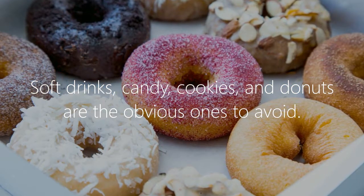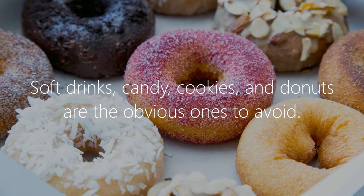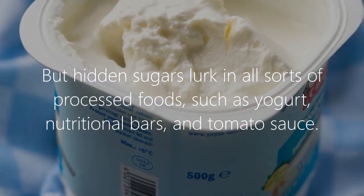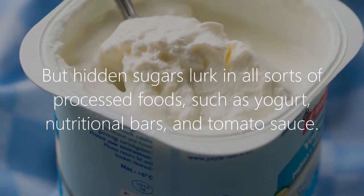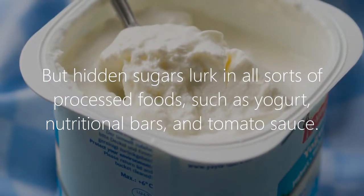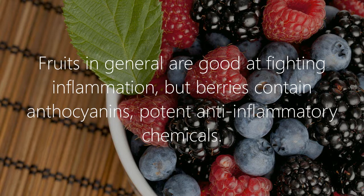Soft drinks, candy, cookies, and donuts are the obvious ones to avoid. But hidden sugars lurk in all sorts of processed foods, such as yogurt, nutritional bars, and tomato sauce. If your sweet tooth is making it hard to cut back on sugar, try a natural sweet treat: berries. Fruits in general are good at fighting inflammation, but berries contain anthocyanins, potent anti-inflammatory chemicals.